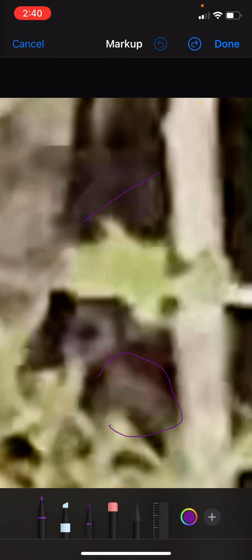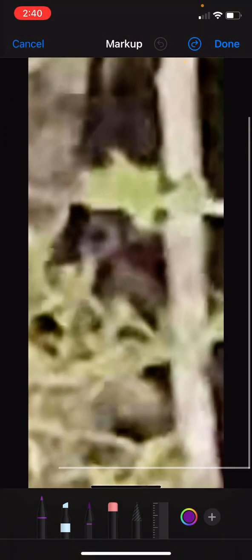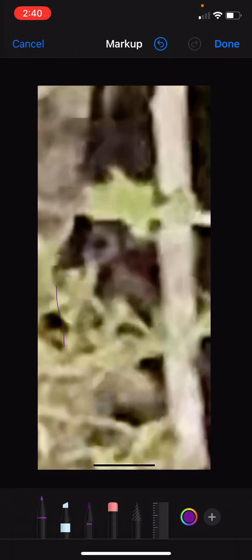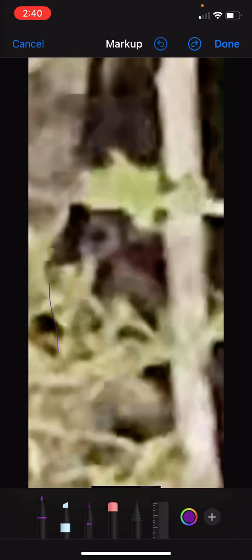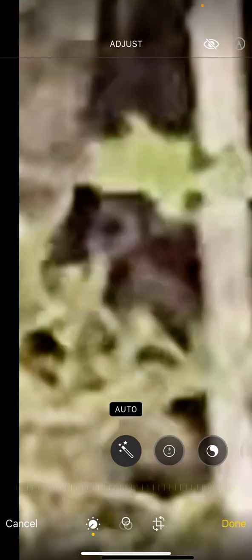So that's what's going on. But yeah, look at that footage. That's pretty clear footage, man. Definitely tell it's a Sasquatch. Not pareidolia. Nature don't give you pareidolia like that. You see the hair on the side of his head there. Okay, we'll go to the next image.